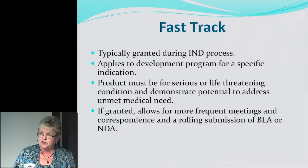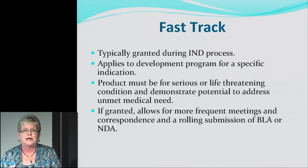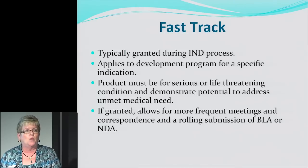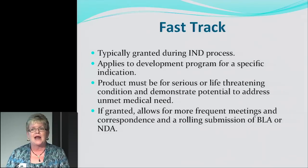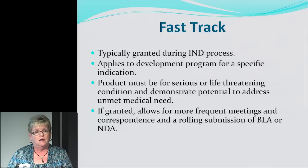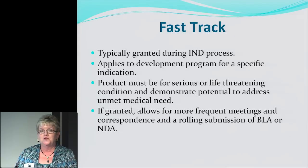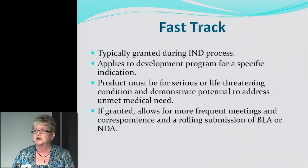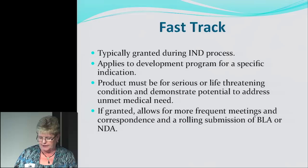Fast track granted during the IND process can then allow for what we call a rolling BLA, or rolling biologics license application, or an NDA, which would be a new drug application, which means we accept and start reviewing completed portions of an application as they are submitted. However, our review clock, all our activities have review clocks these days, our review clock doesn't start on the application until the application is complete.